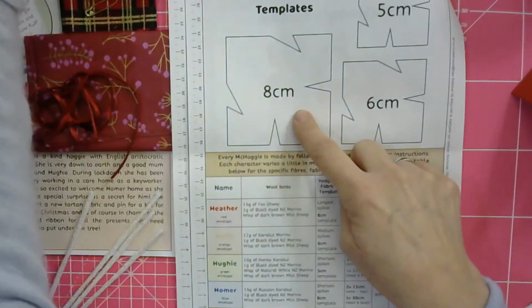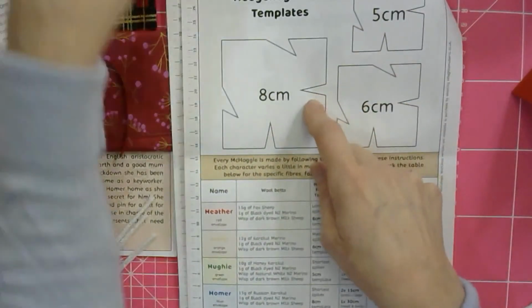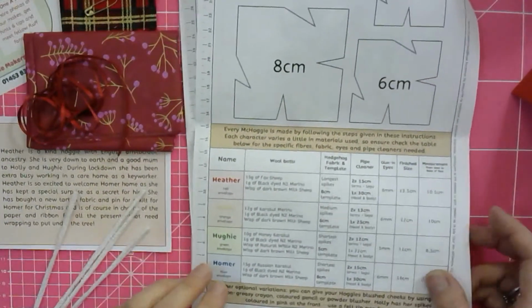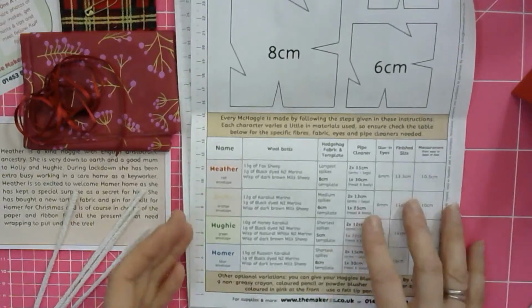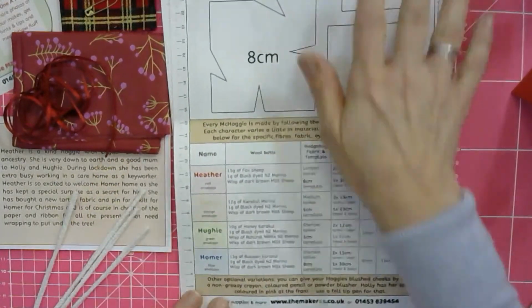I have got mine ready already, but if you cut it out of the instructions, you're going to upset Emma a lot. So use maybe some transparent paper and trace around it, and then you've got a template to keep as well, and you don't cut into the instructions. I'm very naughty. I've done that once before, and Emma still hasn't forgiven me.